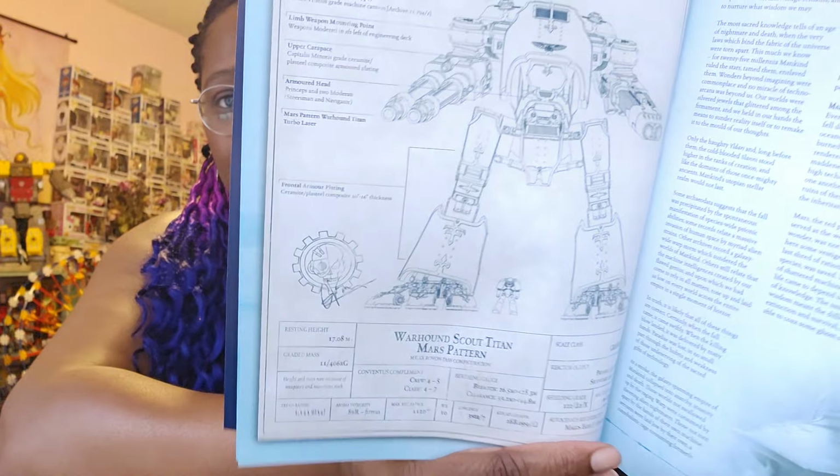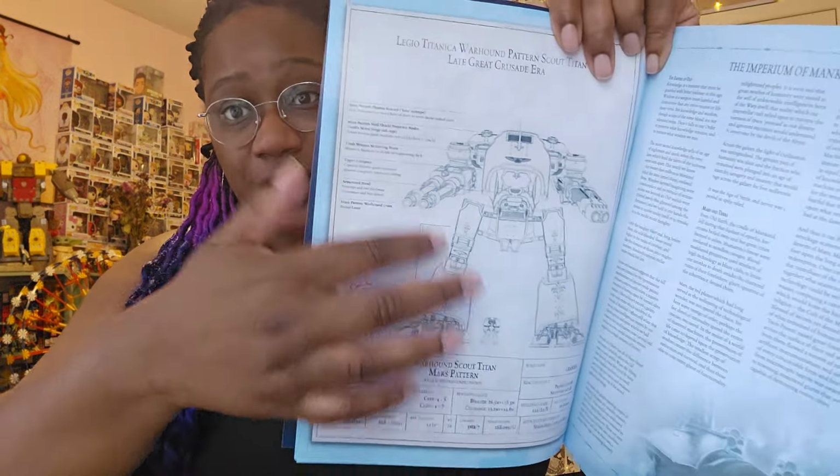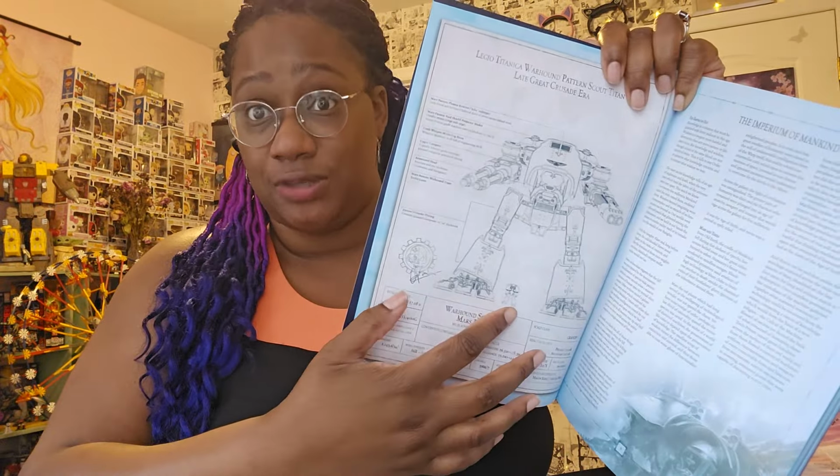It has the scale here to show you how big this particular Titan is to a Space Marine. So down there, that's a Space Marine. This particular Titan is a Warhound. This is what my husband's printing for me right now, a Warhound. He's printing him to scale, so that's going to be fun when I get that one. The Reavers are huge.